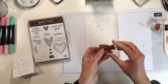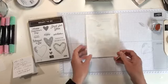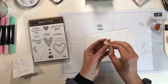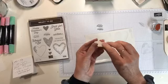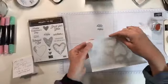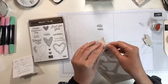What that does is it tells me that we pressed a little too hard or something, and we got the ink on the outside. So if you remove the outside of the image, no more ink on there. All right, so this is just a regular foam. And then here it says on here, "Just for you." So turn it over and take off the adhesive.